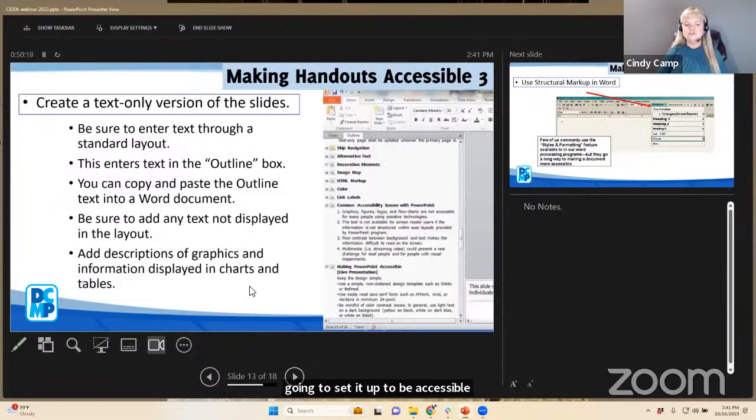Then you can actually turn it into an outline if you've used that layout feature. And that was why I was mentioning, make sure every slide has a different title. If you're talking about the same topic over several slides, that's why each of mine says making handouts accessible 1, 2, 3, so that in the handouts each part has a different title and it shows up in that outline, and it's going to be accessible as a handout then.